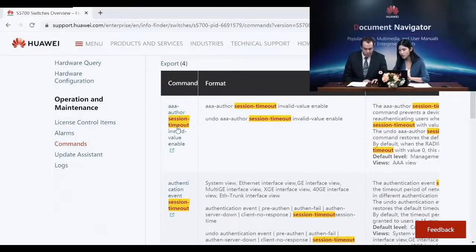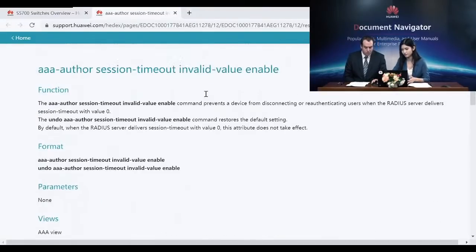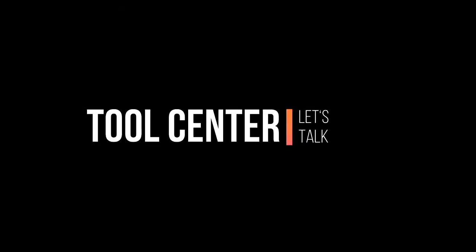And if we click on that command name, it will lead us directly to the chapter in the user manual. So you can see all the relevant information on that. Okay, great. So that's Info Finder. Yes, thank you very much for that, Yunke. I think the usefulness of Info Finder is pretty easy to see.